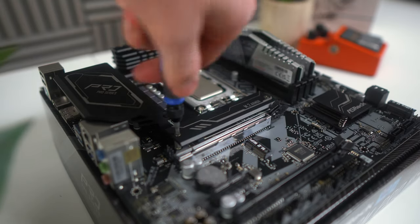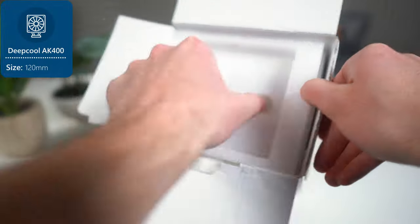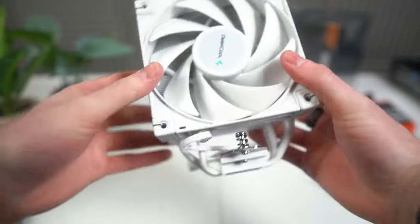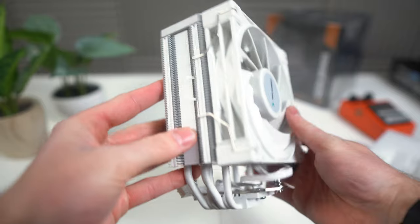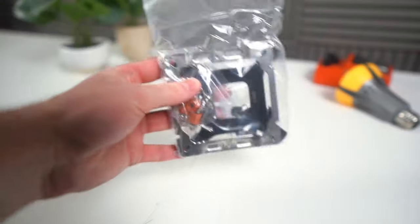Last thing we're going to install onto the motherboard before we put it into the case is the cooler. For this build, I chose the Deepcool AK400. Couple great things about this cooler: it performs phenomenally, it very obviously fits the theme of our build, and if you ever decide to upgrade the CPU down the road, you most likely won't have to replace this cooler as it has a 220-watt TDP.